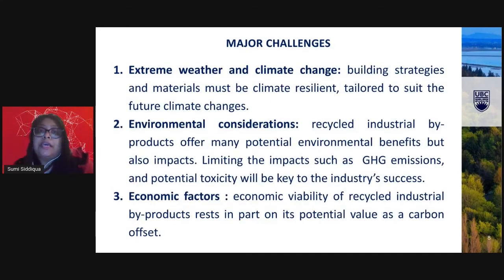The major challenges we are handling based on our research are extreme weather and climate change. Building strategies and materials must be climate resilient, tailored to suit future climate changes. Environmental consideration: recycled industrial byproducts offer many potential environmental benefits, but also have impacts. Limiting the impacts such as GHG emissions and potential toxicity will be key to the industry's success. Economic factors: the economic viability of recycled industrial byproducts rests in part on its potential value as a carbon offset.